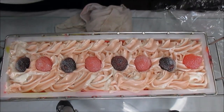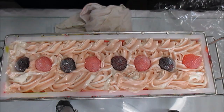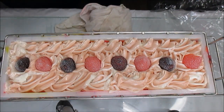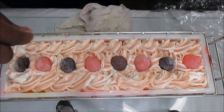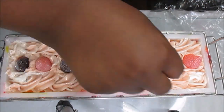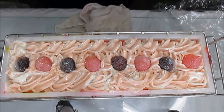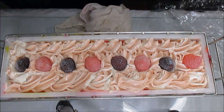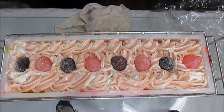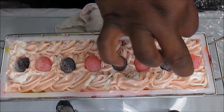Let me move that over so you guys can see. I am just going to put a wee bit of glitter on the rest of it. I don't want to jazz it up far too much because it is going to be a busy soap with the brown and the colors. I think it's going to be pretty once I cut it though. I do like it. So I think that is good enough. I just wanted a wee bit of glitter on the top. Nothing crazy. So guys, that is it. I am done with this soap, so I will catch you guys in the cutting video.